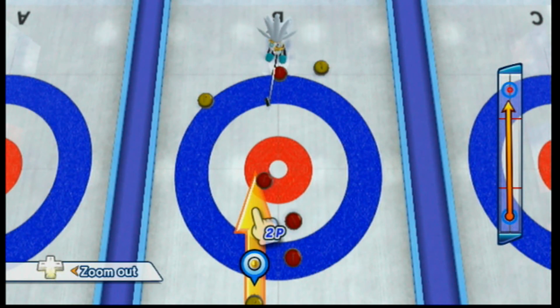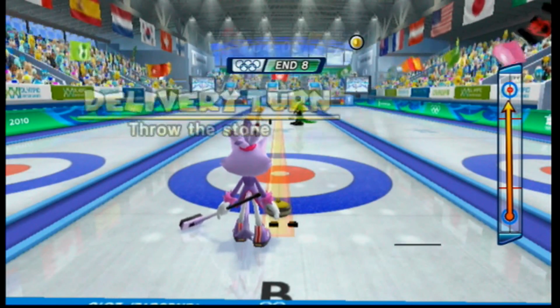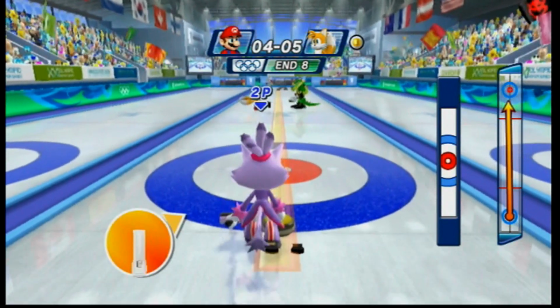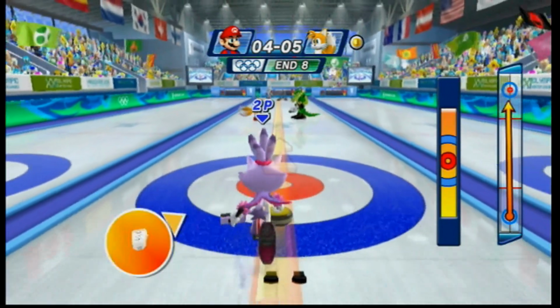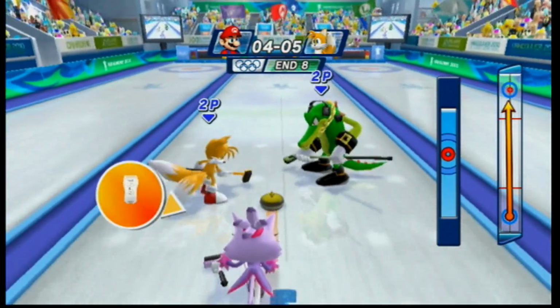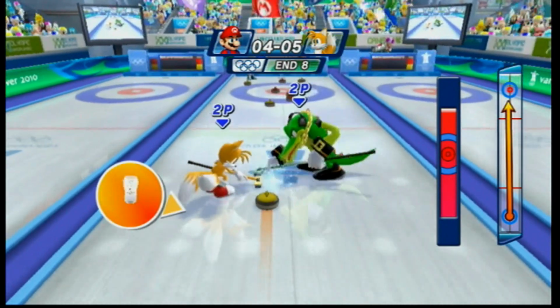This is a really bad spot for Team Tails. They could possibly risk losing the lead that they have had for the entirety of this game. Last throw of end number 8. They're going to try to play aggressive here.